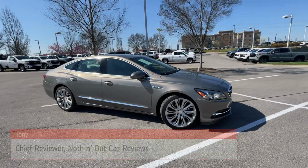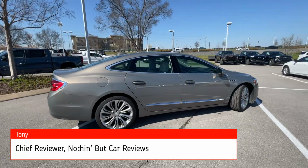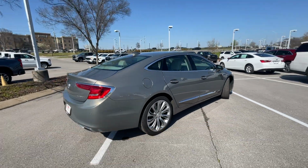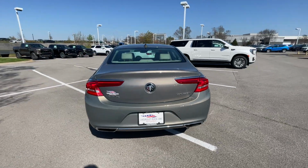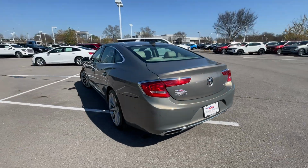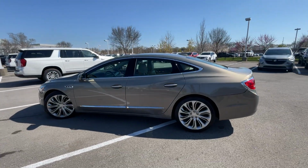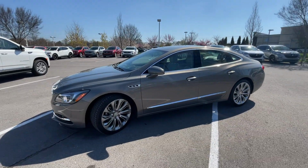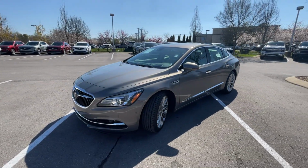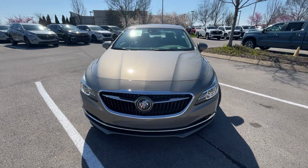Here we have a pre-owned 2017 Buick LaCrosse. Now this LaCrosse comes in the premium trim level in pepper dust metallic. And then we have the light neutral with dark brown accented perforated leather interior. Sorry about the wind noise. But the powertrain consists of a 3.6 liter naturally aspirated V6 engine that's mated to an 8-speed automatic transmission. And this one just has a little under 60,000 miles, so we're gonna see how it's held up.